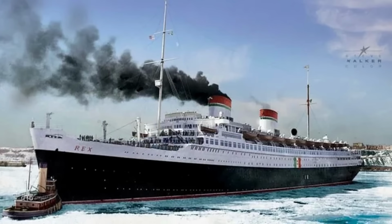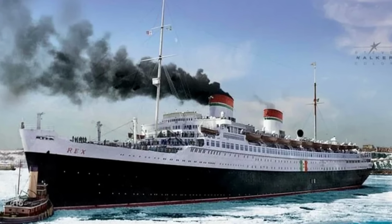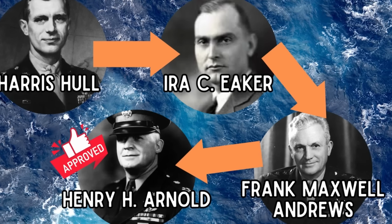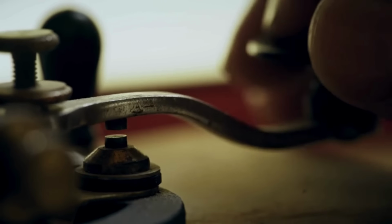Not only this, but Hull learned that SS Rex was heading for New York City and would pass the 1,000 nautical miles mark on May 11, 1938. Eaker took this idea to General Andrews, who then took this to the Office of the Army's Chief of Staff for approval, and they got it. Hull arranged to receive position reports from the officials of the Italian line.